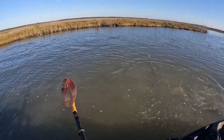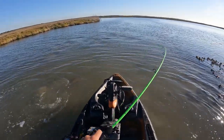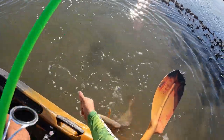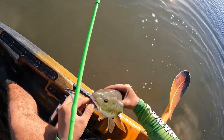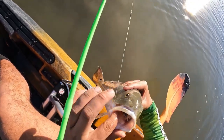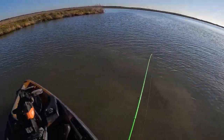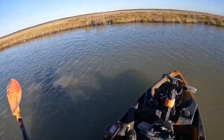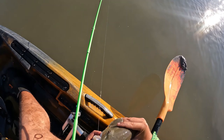Look, they're spooky now. They got wind. They know that boy Guts was after them. Look at all these reds, man. They all took off kind of into the middle. I didn't see none go to the bank. Oh, well, there's one right there. Probably just saw me. Now he's going to the bank. I seen a school. There's a school out there working under a pack of birds out in the middle.